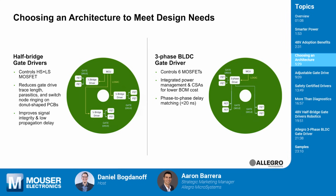Yeah. So, in a lot of these robotics applications, you'll find three-phase brushless DC motors because, from what we talked about earlier, they're efficient, they have longevity, they have different ways you can control them for different speed, torque, or position-based applications. And so, when you're looking at robotics design, there's two different types of architectures that can really help meet your design needs depending on what you're looking for.